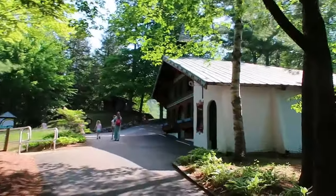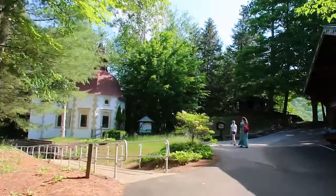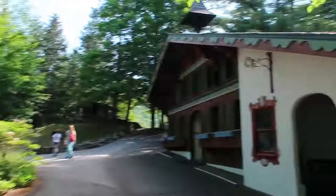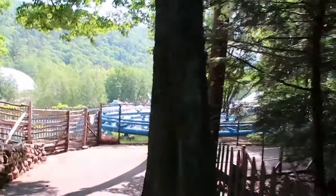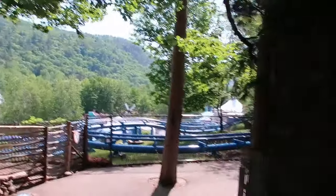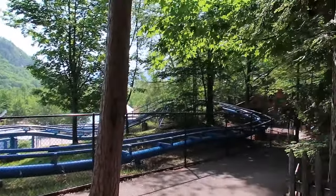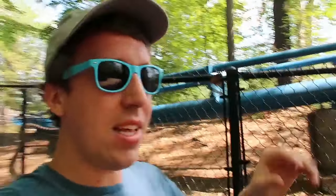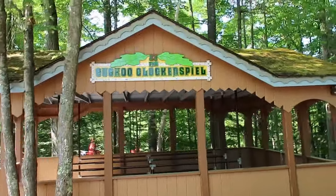We're trying to make our way to the Polar Coaster because it is a coaster, so we assume it might have a long line later on in the day. We're cresting a hill and I see the Polar Coaster. It's right there. Looks like a fun little coaster on the hillside. This park is pretty whimsical with all the different Storyland aspects of it, all these fun children's stories. The Cuckoo Glockenspiel.